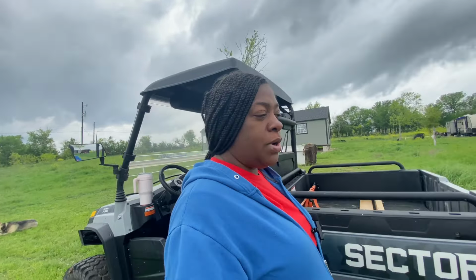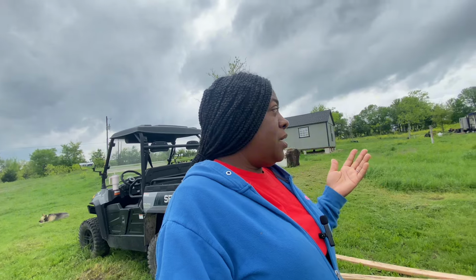Our riding lawnmowers have broken. The belt came off of one, and then my starter is spinning but not engaging to start the motor on mine. So we have to make do what we have to do, and we've been cutting with a weed eater. Well, Bobby's been cutting with a weed eater. So I'm gonna show you the garden. We haven't really did too much more to the garden because the grass has gotten wild. We've been trying to keep it down, but let me give you just a little tour real quick.